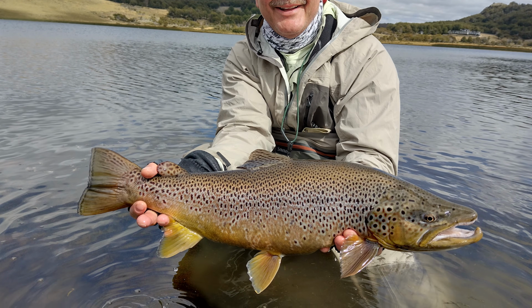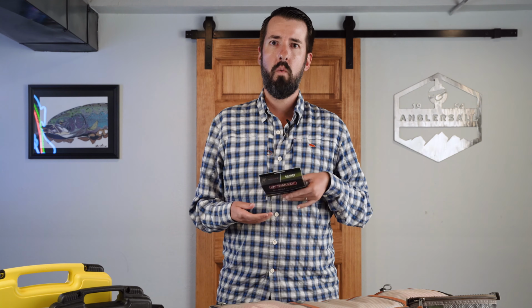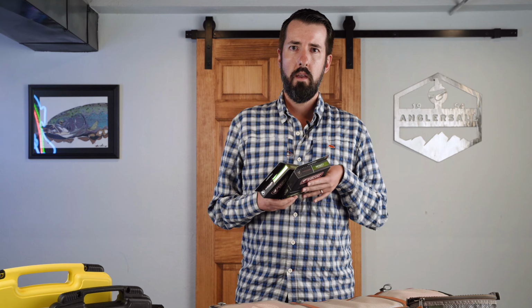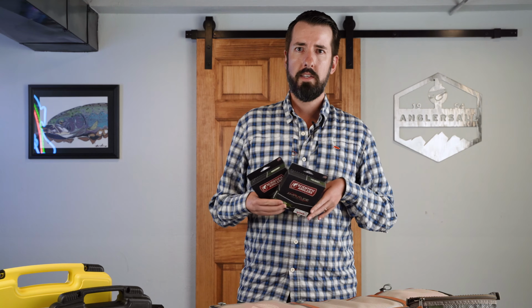With that in mind, one of the most important lines to bring down there is a good weight forward floating line. I like these textured lines from Scientific Anglers. There's 2 tapers that I like a lot. Both of these lines are a little bit overweighted. That helps load your fast action 6-weight.